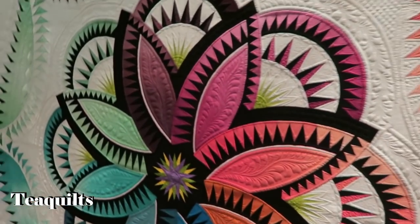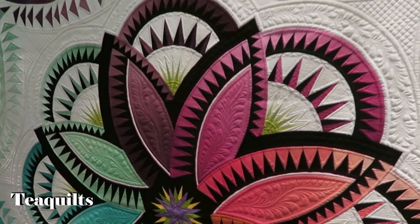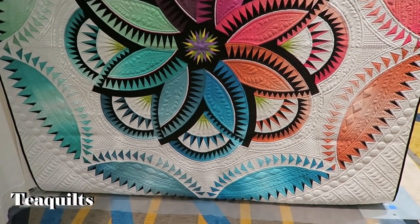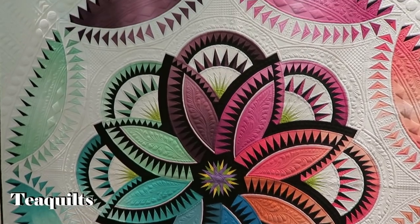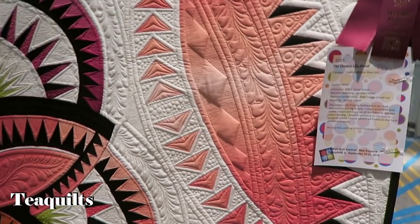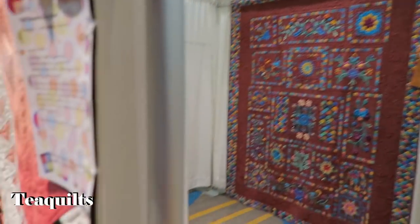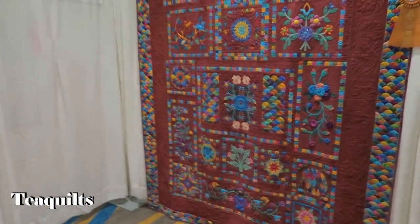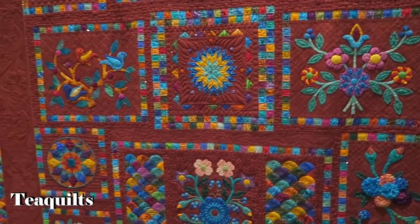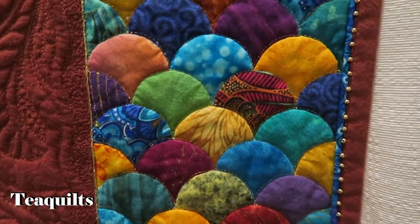And this one is second place. Just gorgeous. Beautiful, beautiful. 1,400 clamshells. Over there? The piece border. Oh, in the piece border. Oh my gosh. Hand applique. Hand applique. Wow. I don't think so. That's a lot. And this one won third place in the heirloom category. And this is where she was talking about all of these clamshells. I mean, beautiful.